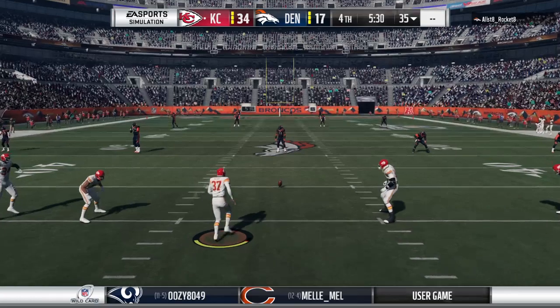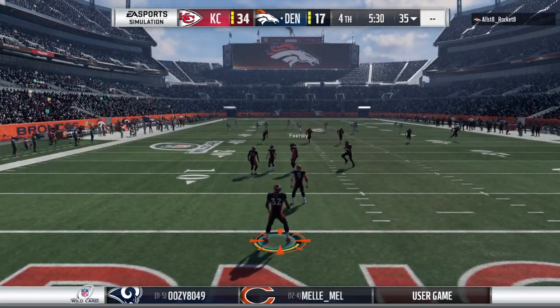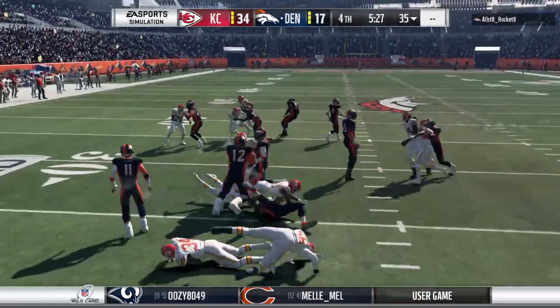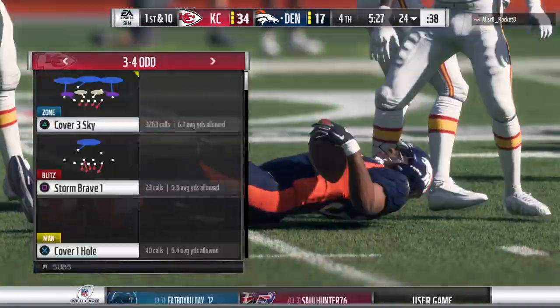After the field goal, here's Butker to kick it away. This is fielded at the goal line. And a pretty good return here. He'll be stopped just shy of the 25 at the 24-yard line.